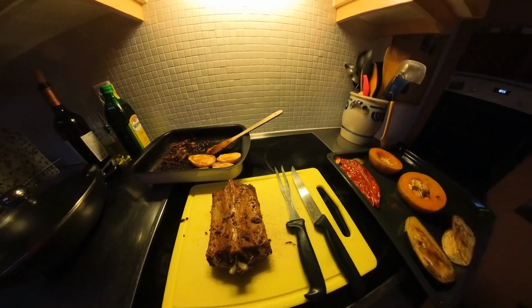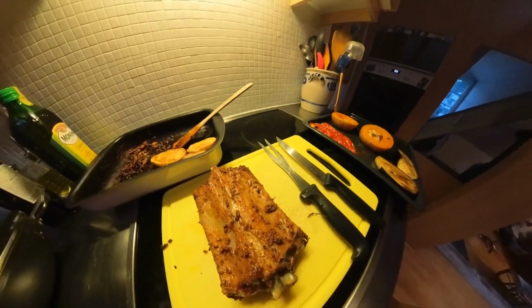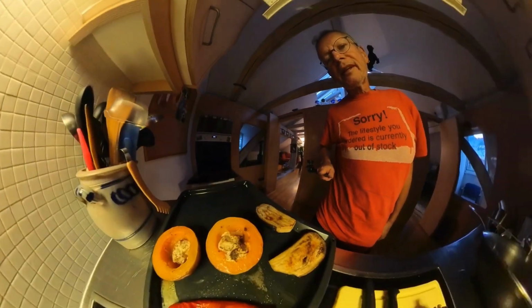So that's how it comes out of the oven. Looks wonderful, just have to cut it. I think we leave it out tonight. Oh, it's delicious. Passed the test. Yeah!